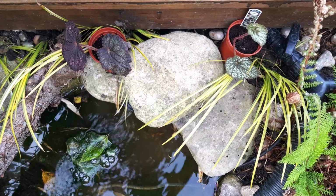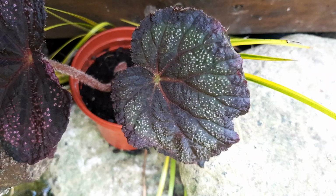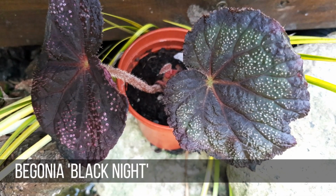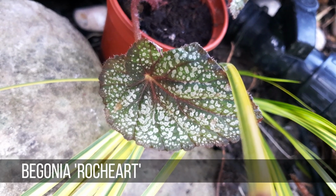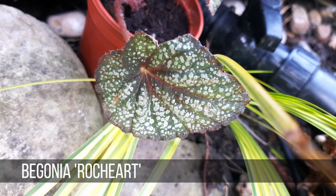I've also started to be really brave, or risky, or dumb, and started to move some of my Rex begonias outdoors. And this is for two reasons. One, I'd like to see them amongst all of the foliage outside. And two, we're decorating the house, and I don't want them to get damaged or forgotten. I'm hoping these begonias enjoy life, with the humidity and shade that's provided at this end of the stream.